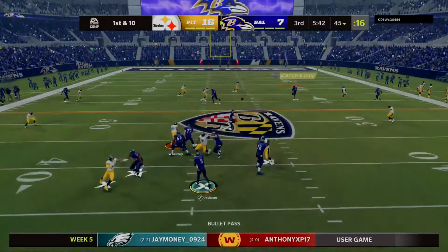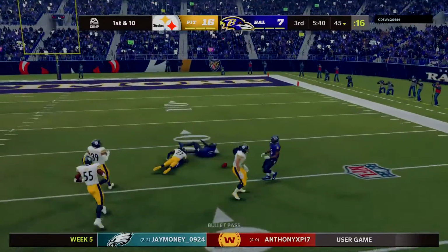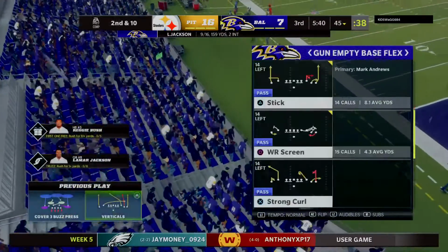On 1st and 10, it's Jackson. It's incomplete. Took a shot, couldn't connect.